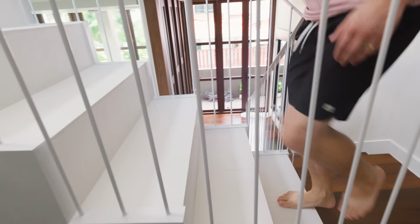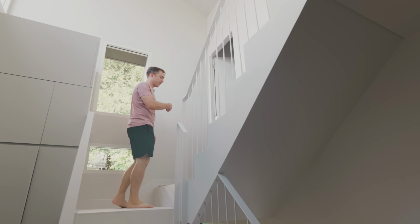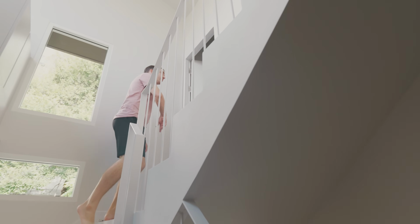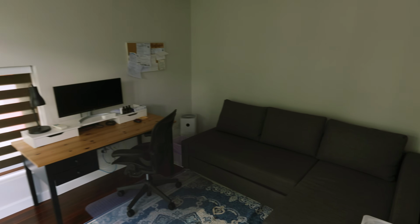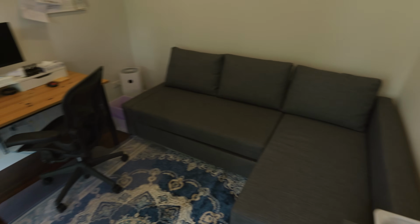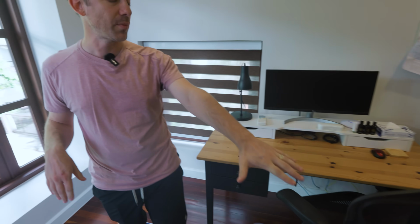Yeah, let's do it. We moved my wife's office out of that downstairs room, and so her office is now up here. You've got so much natural light everywhere you go. We wanted to keep the ability to have lots of guests, so we still have a sofa bed here. This is where my wife works most of the time.